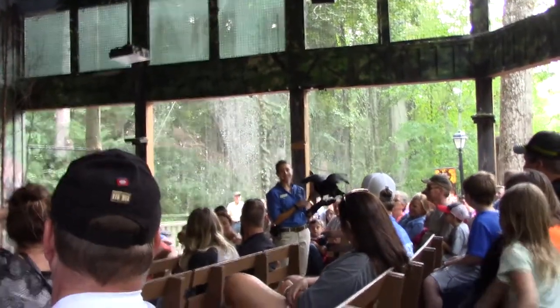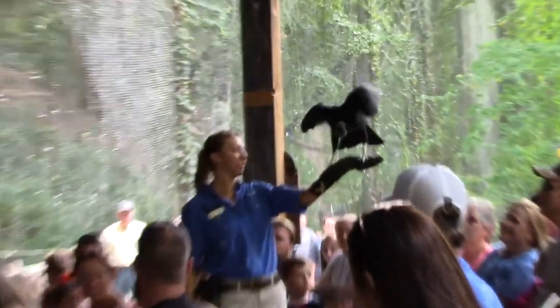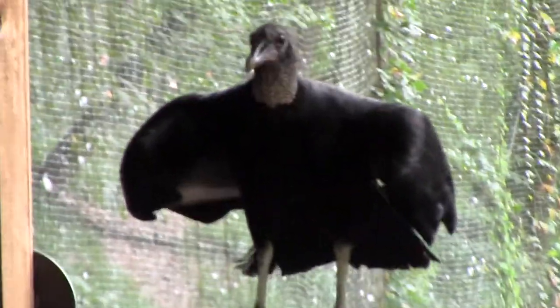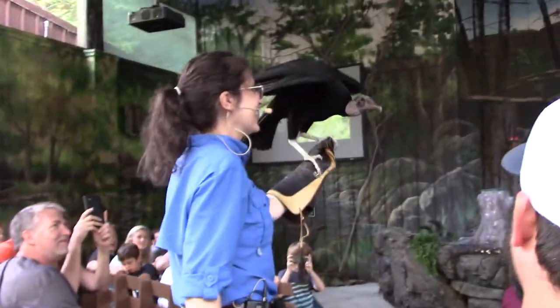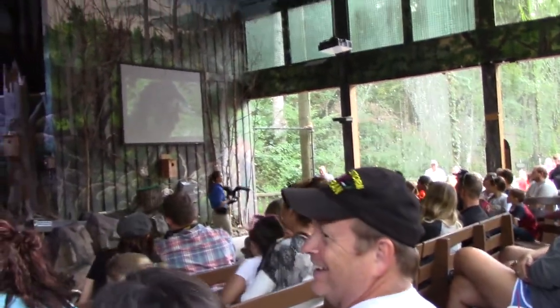Now, unfortunately, many people think that these birds are ugly, nasty, stupid, or even carry diseases. None of these things are true. They're very beautiful and graceful when you see them soaring high in the sky, and they don't carry diseases. Instead, they help prevent them by cleaning up our roadways.